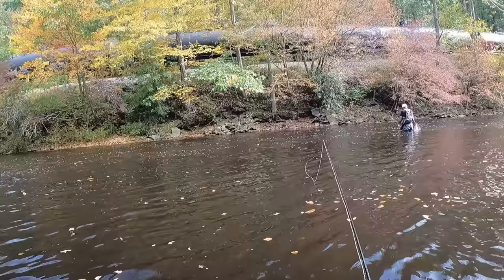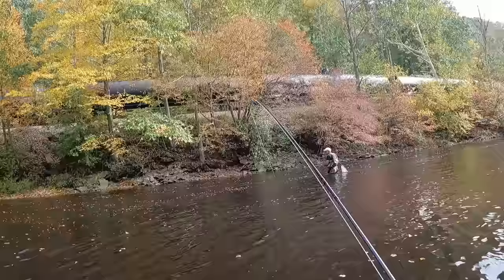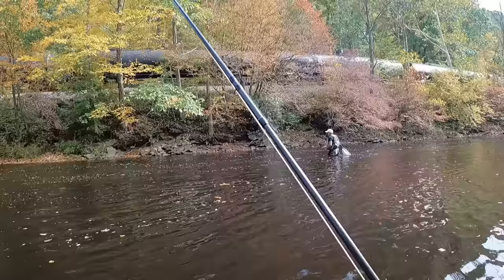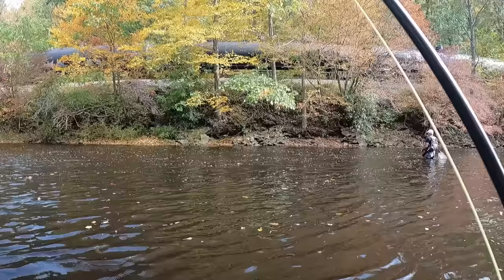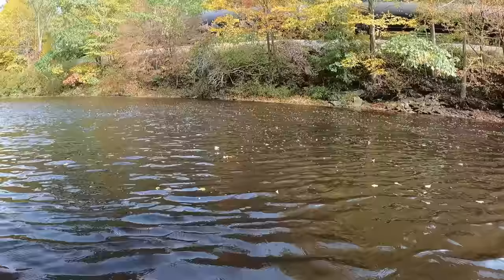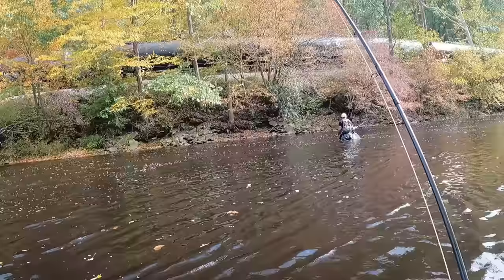Oh, there he goes. Geez, almost caught him in your back pocket. What is the most of them you've caught here? All of them have been on the hare's ear soft tackle. All of them. The soft tackle that stole the show, staying deep. Yeah, he doesn't feel that big, but he's also not that small.